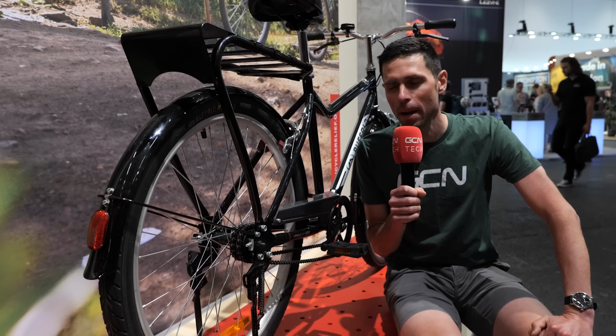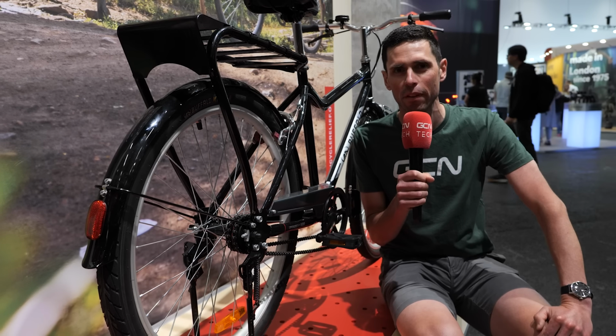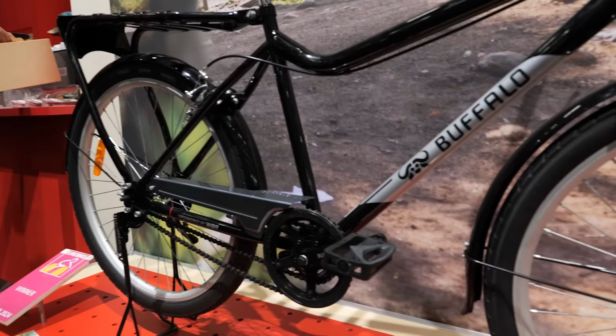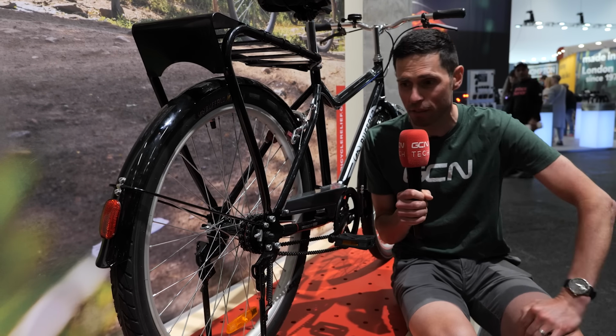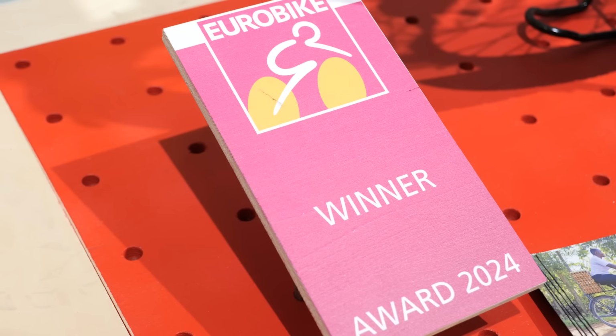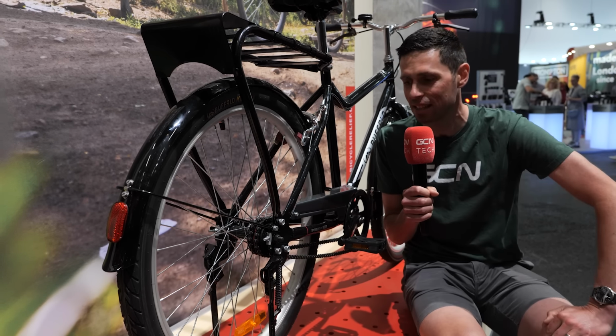Eurobike is not just about lightweight, super fast, incredible aerodynamic carbon fiber bikes. There's other more important bikes here too, such as this. It's the Buffalo Bike S2 from World Bicycle Relief, and it's actually an award winner here at Eurobike for 2024 with its innovative two-speed geared system.